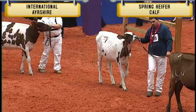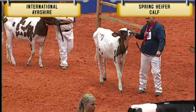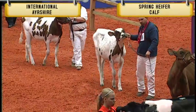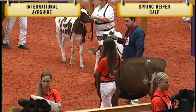Our second place heifer has that advantage today. When you get these calves in line, she's just a little longer in her neck. She's sharper at the point of withers, shows us more spring to her fore rib today than this very stylish calf we have coming along third.